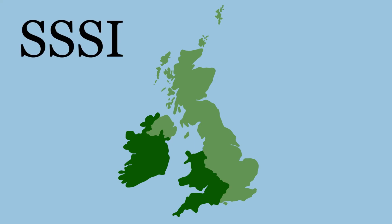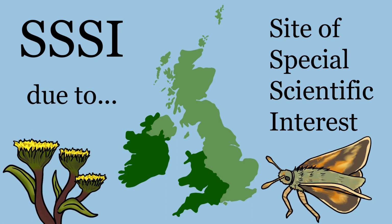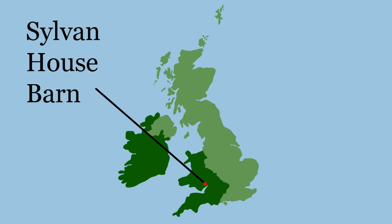SSSI is the abbreviation given to a site of special scientific interest and is a protected area that has been identified because of its particular interest to science. This is often due to the presence of rare plants or animals. The smallest SSSI in the UK is the Sylvan House Barn found in Gloucestershire, and it was given this designation due to the presence of lesser horseshoe bats.